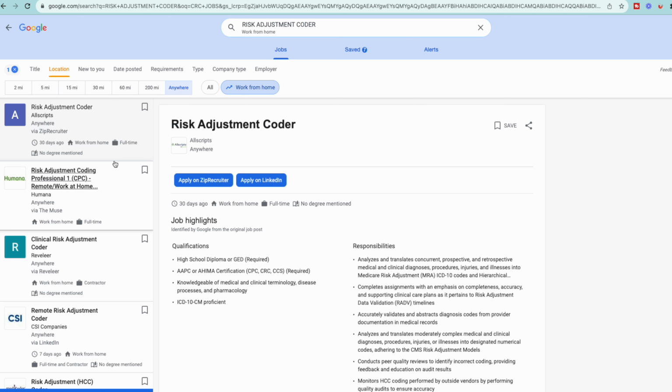Look for job titles that are titled as a risk adjustment coder. What you will be surprised to learn is a lot of the CRC positions, some of them do not require for you to have a CRC. Some of them will accept you as a CPC, and in the verbiage somewhere in the job description, it will state that you should get a CRC maybe within like 6 months of hire.